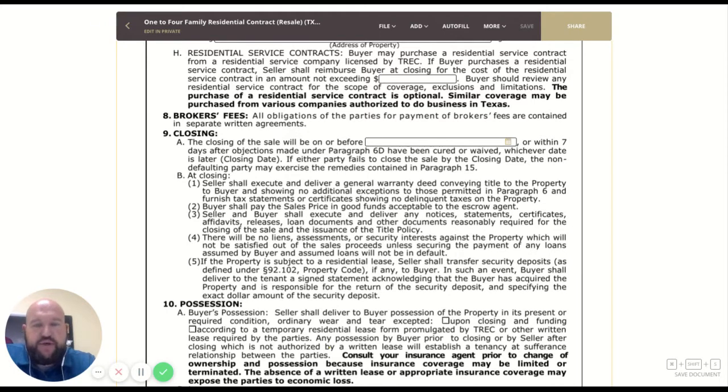At closing, seller shall execute a general warranty deed conveying the title to the property to buyer and showing no additional exceptions to those permitted in paragraph 6 and furnish tax statements or certificates showing no delinquent taxes on the property. Buyer shall pay the seller's price in good funds acceptable to the escrow agent. Seller and buyer shall execute and deliver any notices, statements, certificates, affidavits, releases, loan documents, and other documents reasonably required for the closing. There will be no liens, assessments, or security interest against the property which will not be satisfied out of the sales proceeds unless securing payment of any loans assumed by buyer, and assumed loans will not be in default. If the property is subject to a residential lease, seller shall transfer security deposits as defined under subsection 92.102 of the property code.